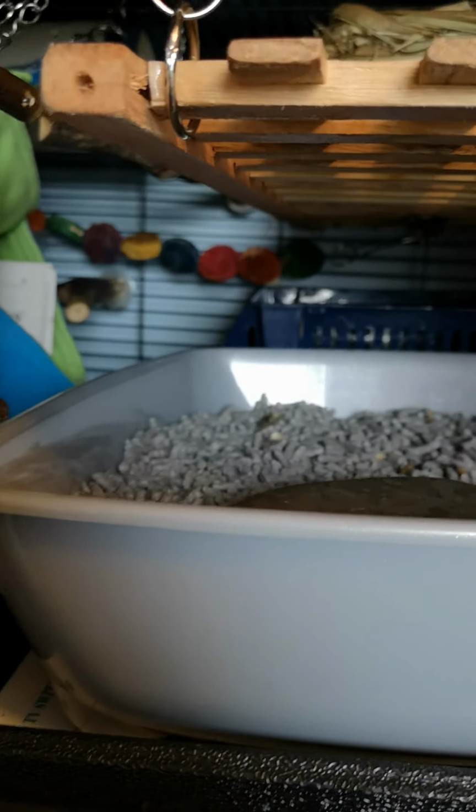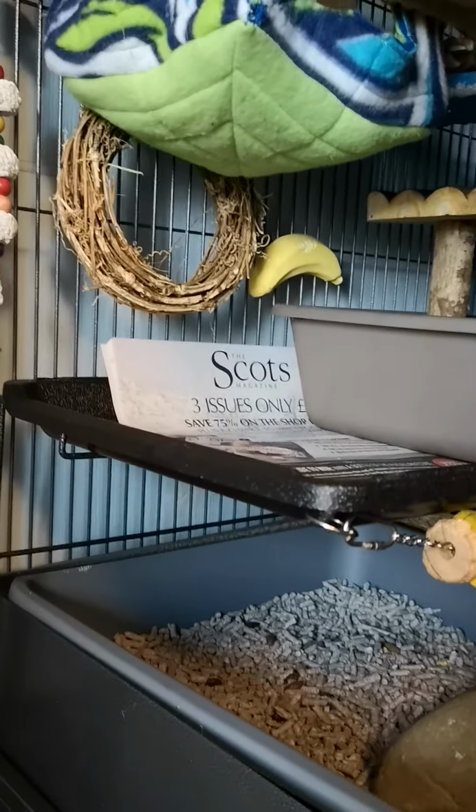Whenever we do the cage we try to think of fun but also safety, as much safety as possible. There's plenty of toys around the place, isn't there? Chew on and keeps their teeth nice and short. But they do that mostly from bruxing anyway.